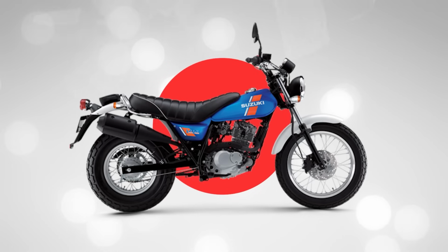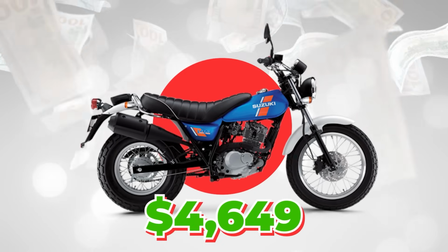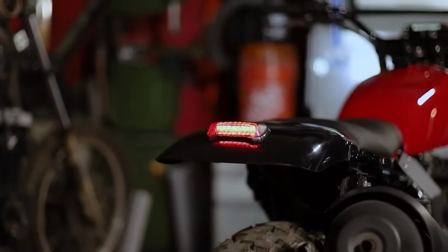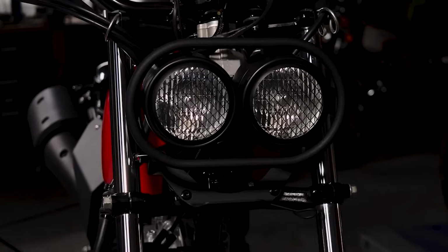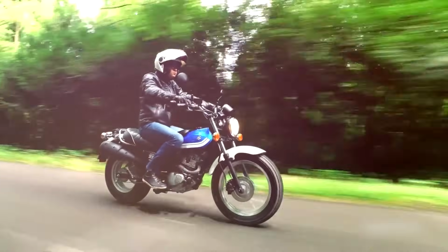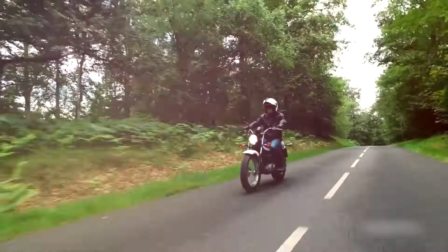Priced at $4,649, the VanVan 200 isn't just a style statement, it's a serious contender for anyone who wants a fun, low-maintenance bike that won't leave them stranded. It's quirky, capable, and quietly one of the most dependable machines in its class.